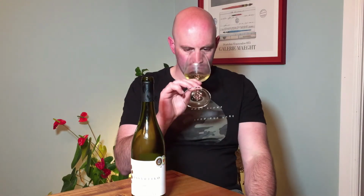So color wise, when I first poured this out, it's quite a deep color. It's quite a golden, rich looking color, a bit of weight to it almost. And even as it moves around the glass, you can see that it has a little bit of weight to it.